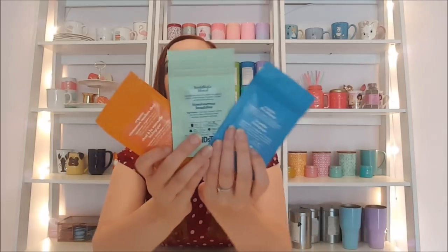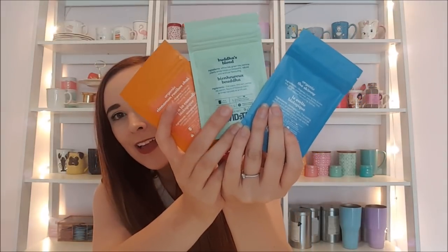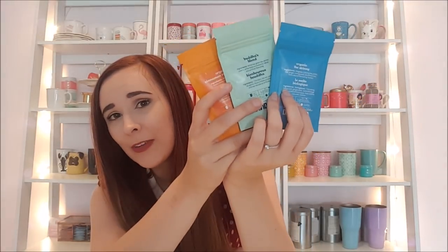And then I have these from the DAVIDStea Starter Kit. Cinnamon Rooibos Chai, Buddha's Blend, and the Skinny. All really popular, good DAVIDStea choices.